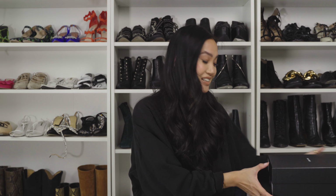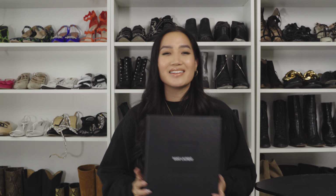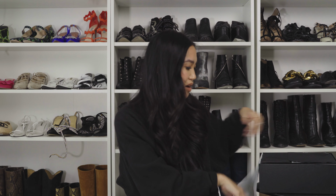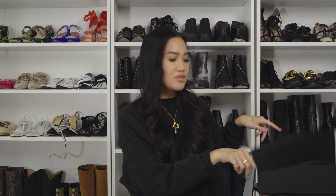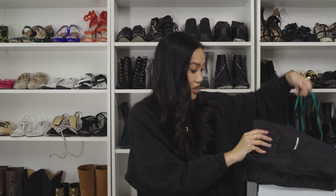And last but certainly not least, a new pair of shoes for the shoe wall. Unfortunately, the Fear of God ones will not go on the shoe wall because I'll be wearing them a lot. But this is going on the shoe wall. I love. All right. So I've seen these on Instagram, on a bunch of influencers in the platform version. I've never seen the non-platform version. I've even seen them in store in the platform, but I had never seen them without. Are you guys ready? These are the most romantic, beautiful shoes I own, I think.